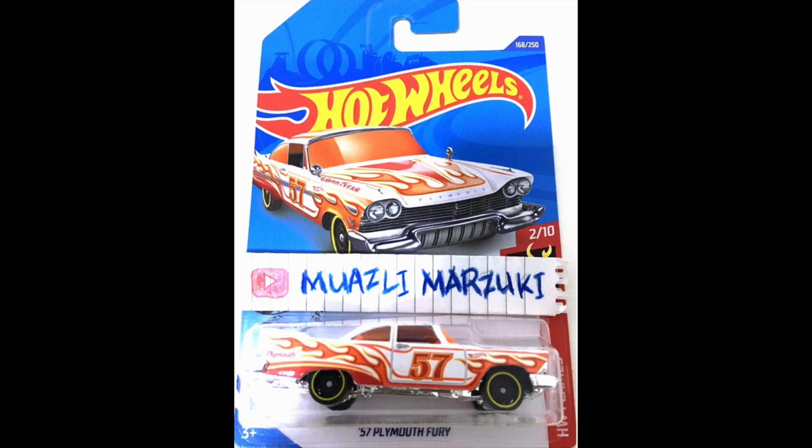Now we'll also get to see the '57 Plymouth Fury in the Hot Wheels Flame series. I think it's a really nice car and it's going to complement that '57 Chevy that we saw first up. Two cars released from '57 in the 2020 mainline series is pretty cool, so that's another one I'm really looking forward to. Now, a fantasy casting that I do actually like is the Velociter.